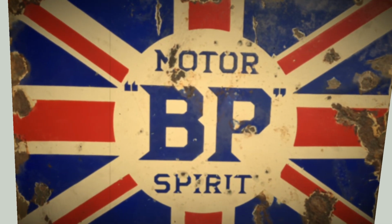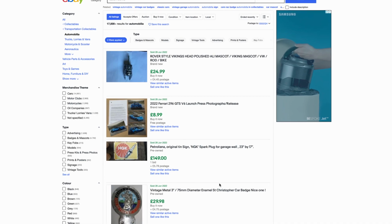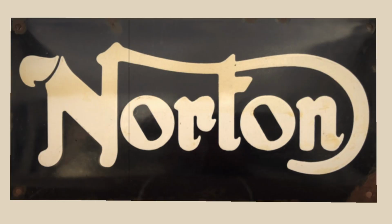Sales of signage, oil cans, posters and emblems, well, anything related to the automotive world really is selling well. Really well, in fact, and particularly online. Collectors and dealers in this market are fanatical and knowledgeable, so you will usually find yourself in a battle at an auction to win a bid. So be prepared to pay up for the right item.